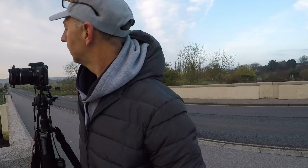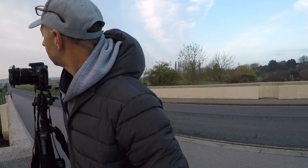At the minute I'm doing a long exposure. I'm on bulb mode, at F11, ISO 100, and I'm shooting at about 18mm. So it's just cooking away in the back of the camera at the minute, and we'll see how it goes.